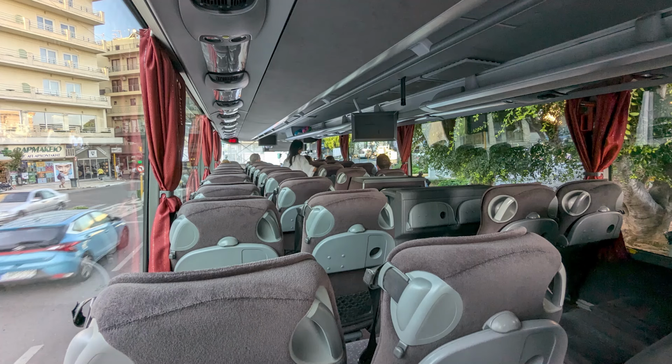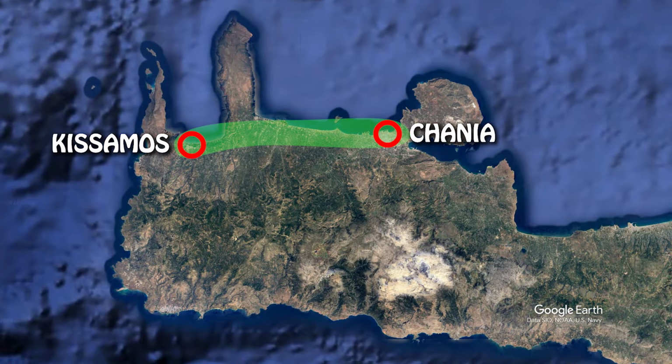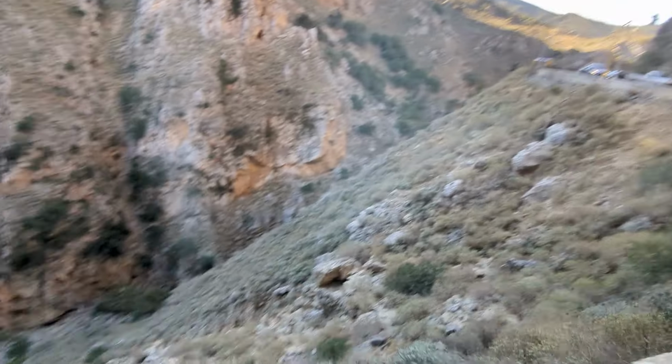So, the pickup in Chania is around 8 a.m. It's a large and comfortable bus with air conditioning, very nice. And if you're staying between Chania and Kissamos, you can also join this tour because they pick up people there as well, since it's on the way to Elafonisi. Now, I recommend you sit on the left-hand side of the bus, since that's where the most impressive views will be when climbing the mountains.